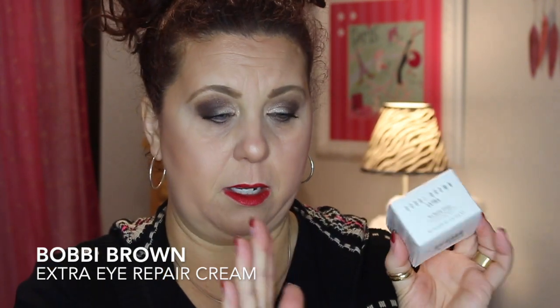So anyway, I did get another one of the Bobbi Brown Extra Eye Repair Creams. This probably so far has been my favorite eye cream. And I got another one of those. And then I got some of the holiday collection that she has come out with. And one was an eyeshadow palette.